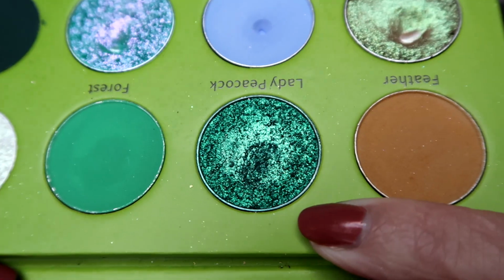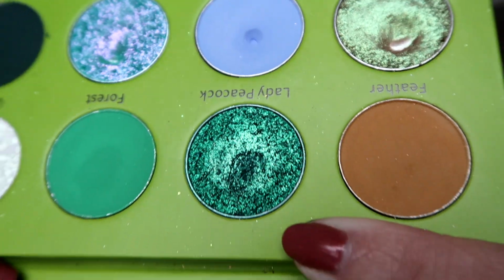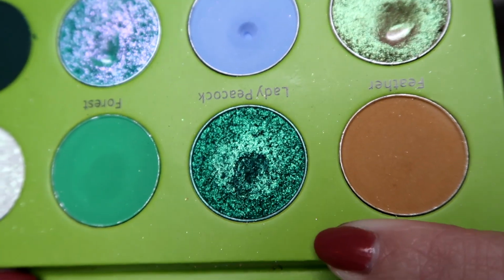This is a green shimmer, and I thought it would be perfect to pair with that dark green that I'm using now, the Kale shade. So I could do green glittery lining. Or if I'm feeling brave, something green all over the lid. Who knows? So I'm rolling that shadow in for Pan Graveyard.